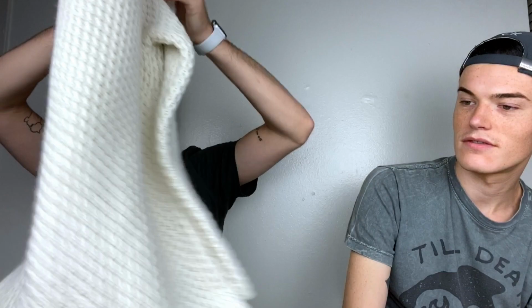Another sweater. This one is Zara, size small. I handed him this because I was finding too much good stuff. Which, I mean, not a problem. It doesn't benefit him, it'll benefit me somehow. This is really, really cute, a really chunky white knit sweater with a little mock neck.